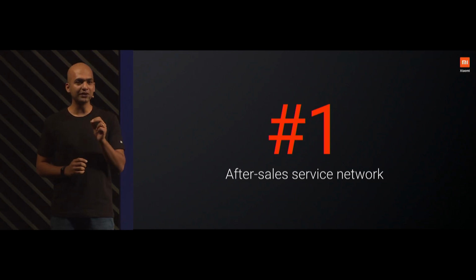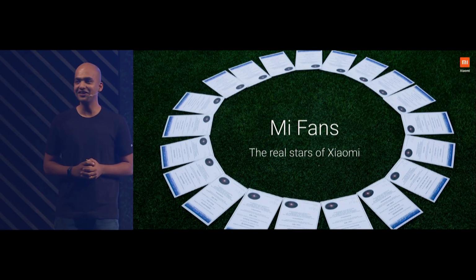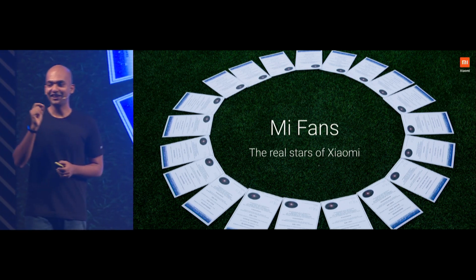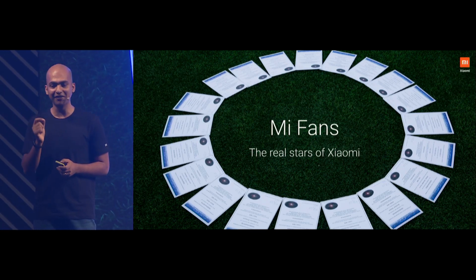So on this 5th anniversary, we decided to do something special for all our Mi fans. So we picked up 20 Mi fans, and we decided to give them 1 star each. So, yes, there are 20 real stars in this universe, which are named after 20 Mi fans.